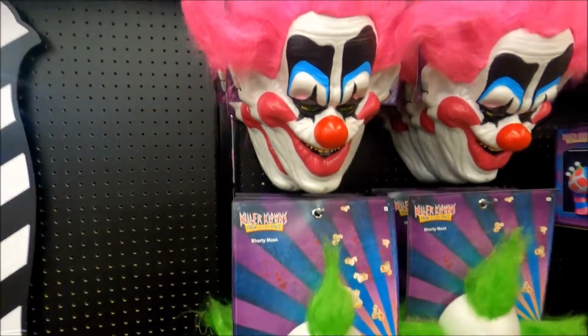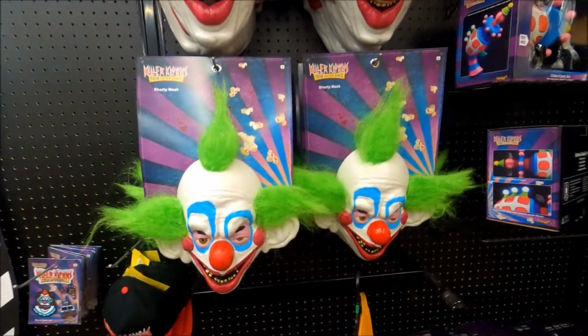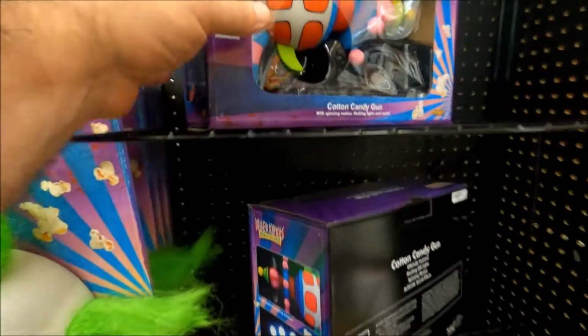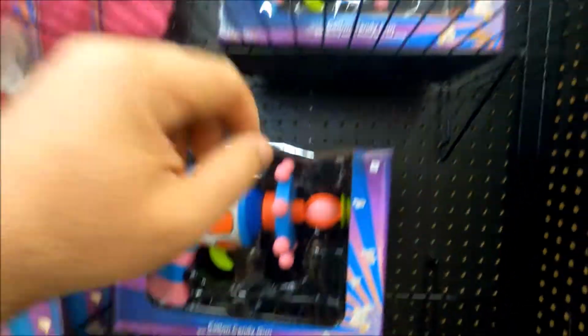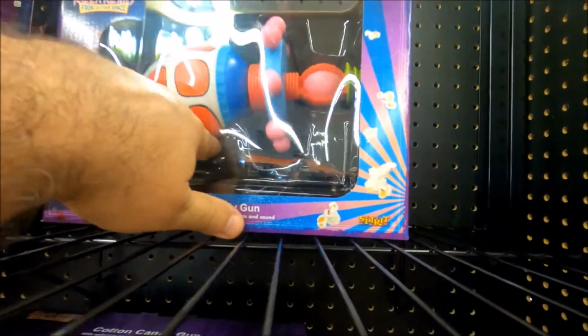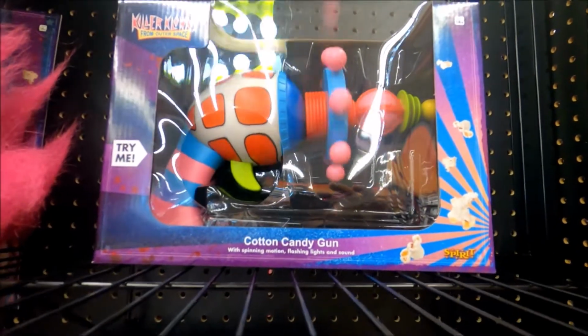Like Beetlejuice, they had some half masks, and they even had a couple of the cotton candy guns, which are really cool. I thought about possibly buying one of these for our shorty animatronic that we got last year.